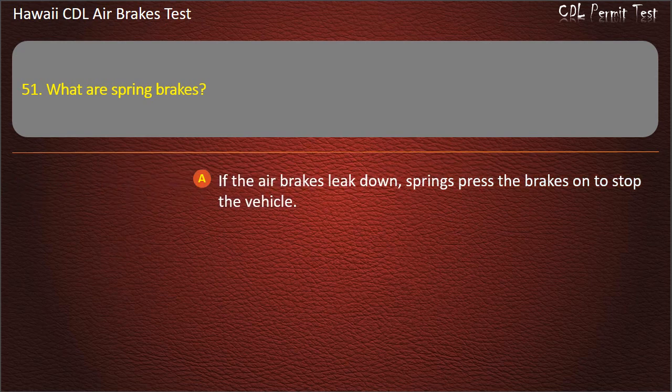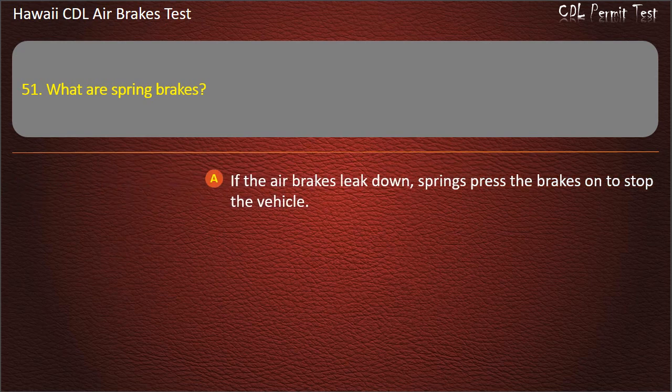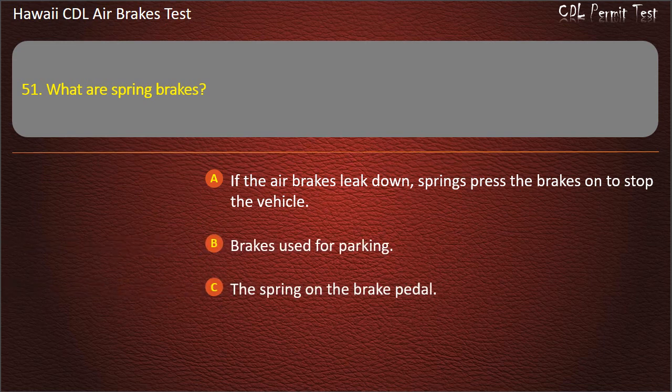Question 51. What are spring brakes? If the air brakes leak down, springs press the brakes on to stop the vehicle. Brakes used for parking. The spring on the brake pedal. Answer. If the air brakes leak down, springs press the brakes on to stop the vehicle.